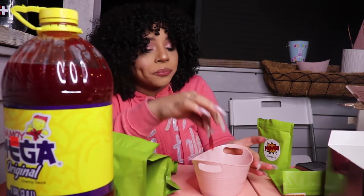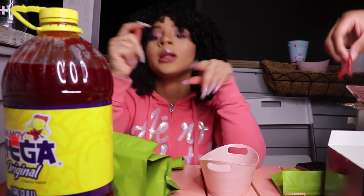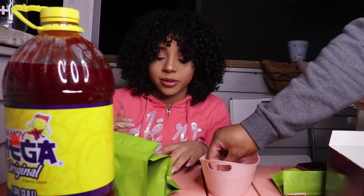It's really good. Gonna dip it in my chamoy. It's also good. I would say with the chamoy, a 10 out of 10. Without it, a 9.5. No, 9. I just feel like the chamoy makes it a lot better. Stop dipping into my chamoy.